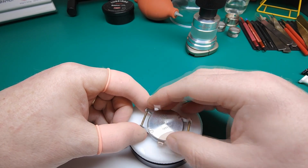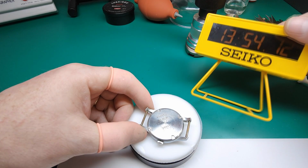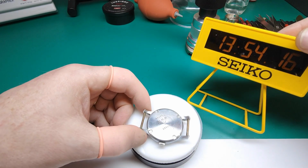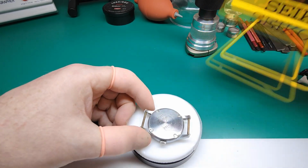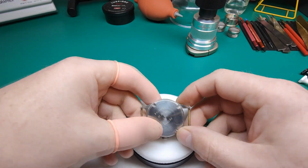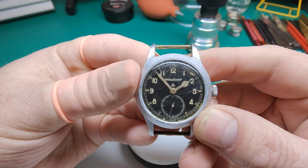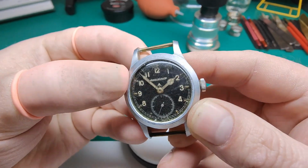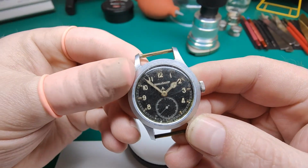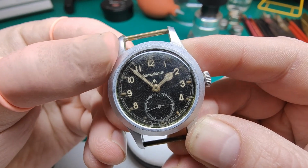I use my little Seiko clock here to check against watches. This Seiko clock's fairly accurate, so I set the watch to this clock, and if they maintain time over a certain period of time, as well as obviously using the timegrapher, then I know that they're all good to go. But yeah, I'll be sad to see this go. Nice little piece of history, but nice to put a little video out there for other people, future generations, to come back and have a look and see what these watches are all about.